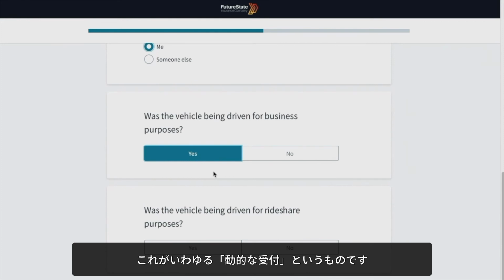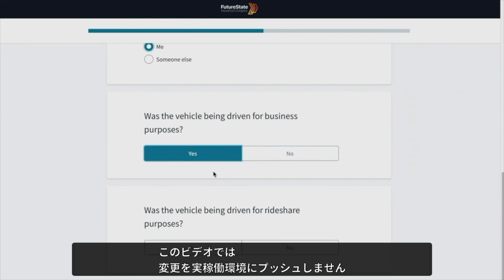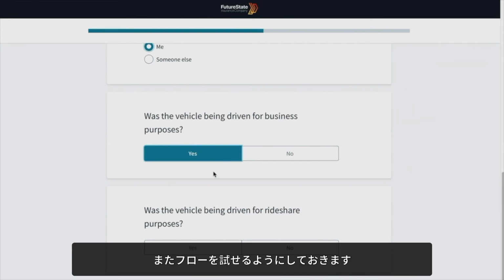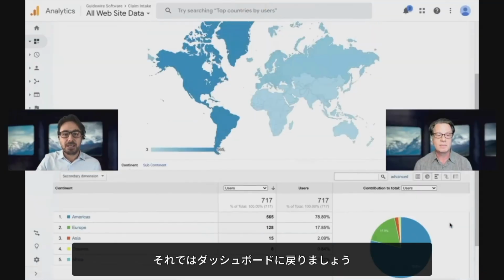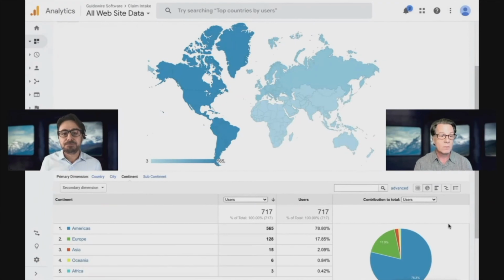Yeah, that's exactly what we mean when we say dynamic intake. And this is how we can use Autopilot to continuously improve the claims automation process. So for the record, we're not pushing this change into production right now. So just in case you are trying to run the flow again. So now let's bring back our dashboard. And actually, as you can see here, we're not bringing back our CDP dashboard, but we're bringing up the Google Analytics dashboard. Hey, Ray, walk us through this.